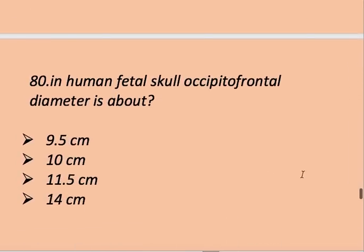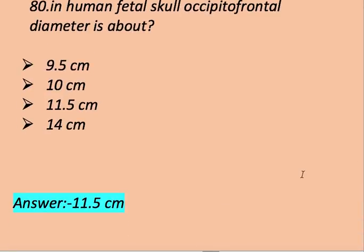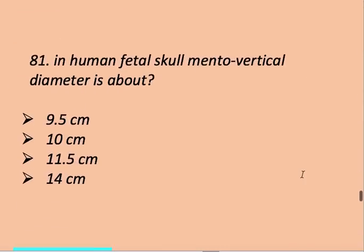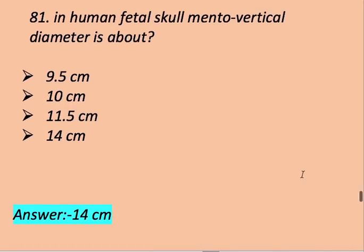Next question. In human fetal skull, occipito-frontal diameter is about: 9.5 centimeter, 10 centimeter, 11.5 centimeter and 14 centimeter. Right answer is 11.5 centimeter. Next question. In human fetal skull, mento-vertical diameter is about: option 9.5 centimeter, 10 centimeter, 11.5 centimeter and 14 centimeter. Right answer is 14 centimeter.